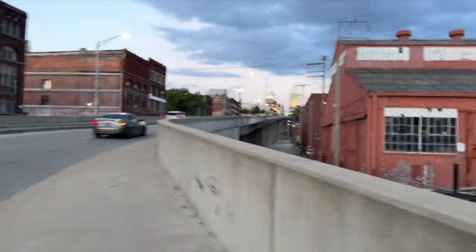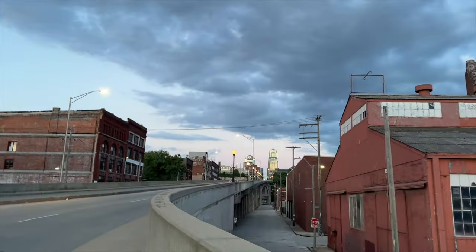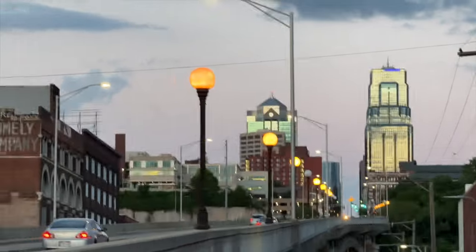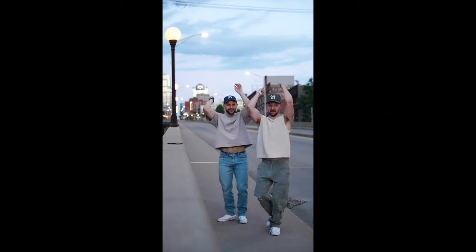We're driving home and there's this walkway that goes across this bridge. But look at downtown. I love that. Look, the lighting right there. We're going to see if there's enough room to dance on this sidewalk. There probably isn't, but... We're really close to each other.